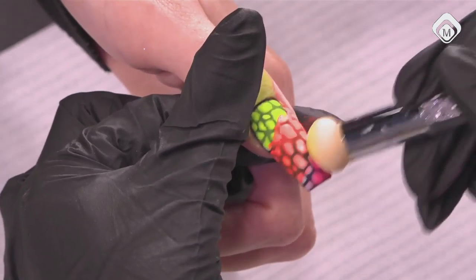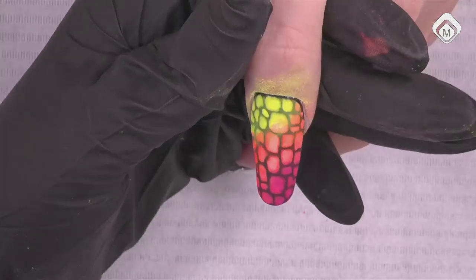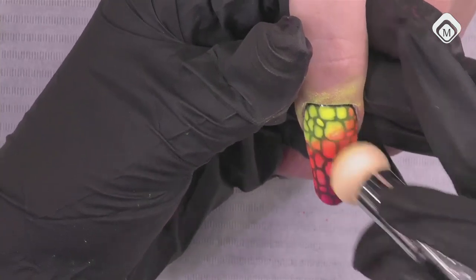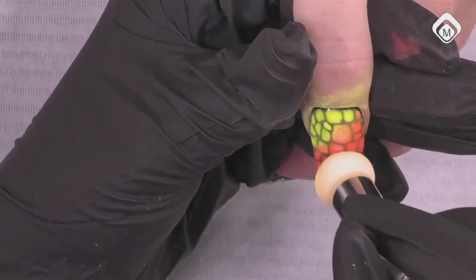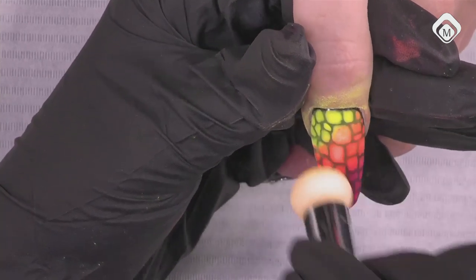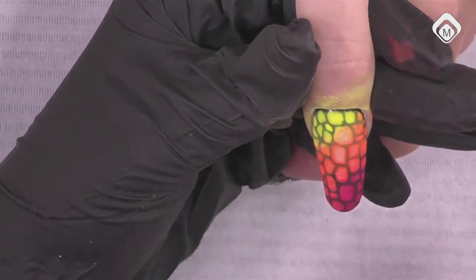Just dabbing it in there with the ombre tool. Make sure that you get a nice even blend. Yellow is a bit delicate, so be careful with it, and if you make a little mistake, just add a little bit to make sure that the fading is nicely done, the ombre is nicely done. Just a little bit more orange. And now the blend is better.